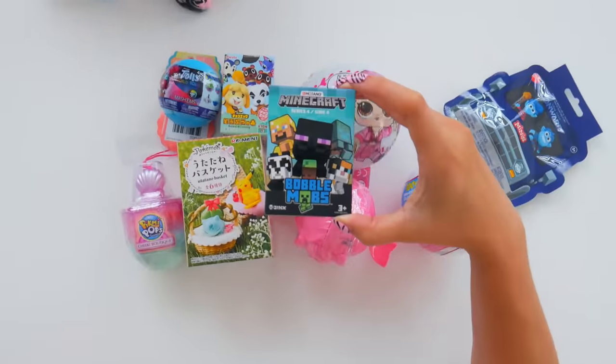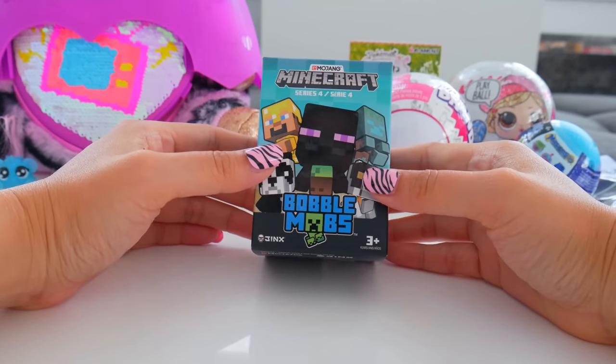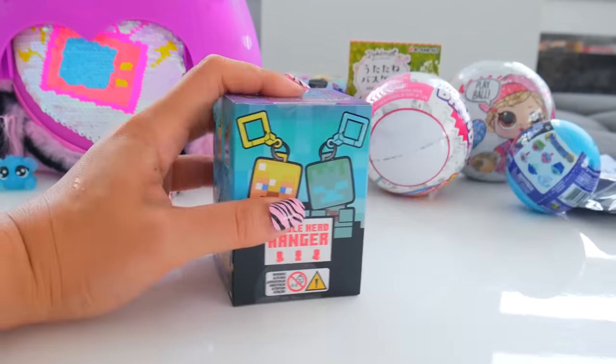What shall we open next? I am so ready to open the Minecraft Bubble Mobs. Bubble and bubble. Minecraft Bubble Mobs from Series 4. Ooh, the really scary looking Enderman. Oh, creepy.